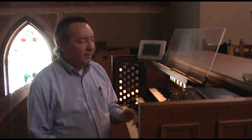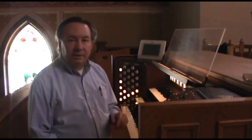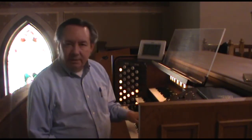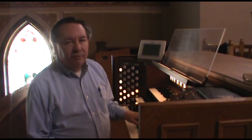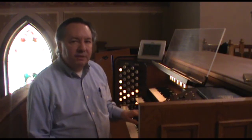This is a Rodgers Model 900. It was built in 1980 and originally was installed at Fresno City College. And I actually attended the dedication recital of this instrument when it was there. The school decided that they didn't want it, and it was brought down here to St. John's to replace a very, very old electronic instrument built in the 50s.